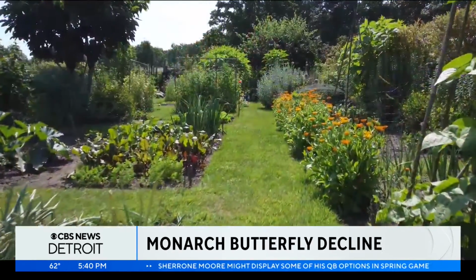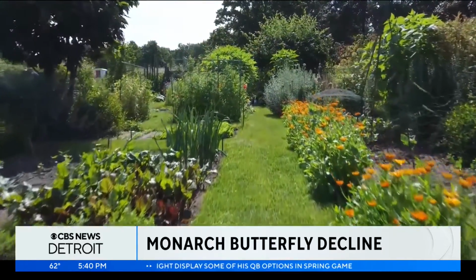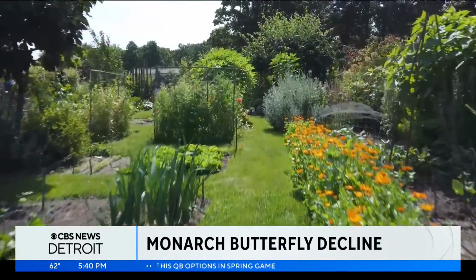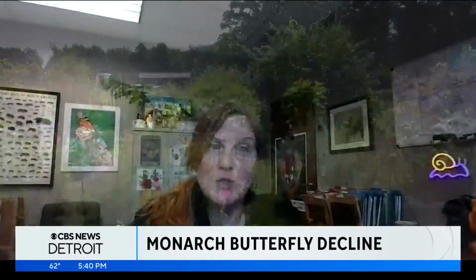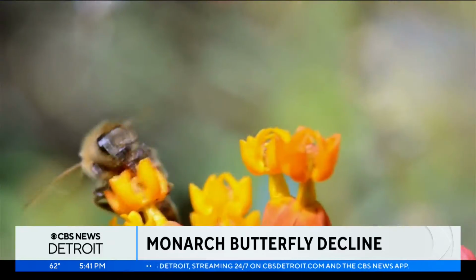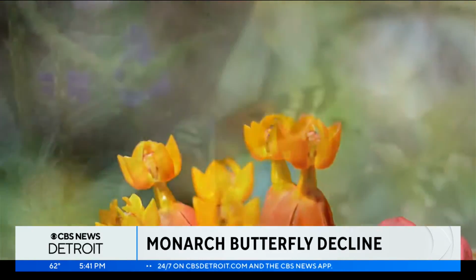So the city has taken a lot of parks that were underused and that were just lawn and is converting those to wildflower meadows. And we've been doing that every year for the last 8 years and trying to connect those habitats. So with other landowners, whether it be a private landowner or a nonprofit, and to make corridors of habitat for pollinators like monarch butterfly.